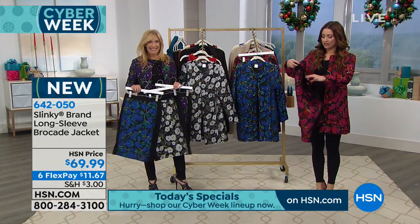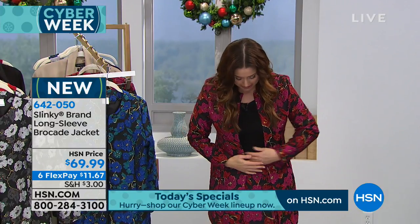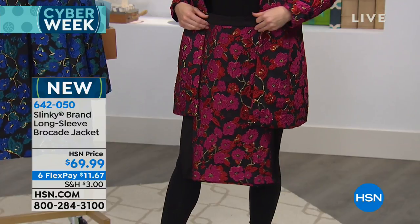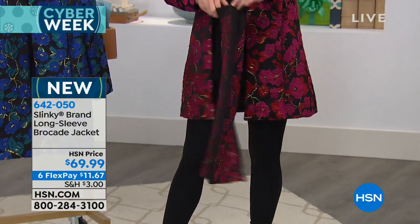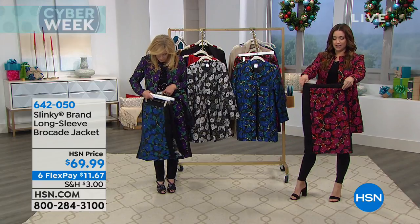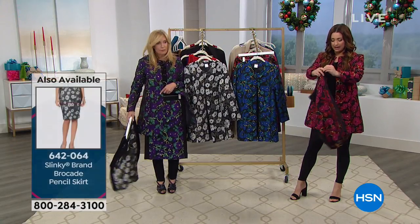Now, if I wanted to change up the look, maybe for church, or, you know, I wanted to elevate it for a holiday party, look at how fabulous this pencil skirt is. Look in the purple and green. It's got the side panel, so it's going to be really slimming. It's got a fully elasticized back on that one.